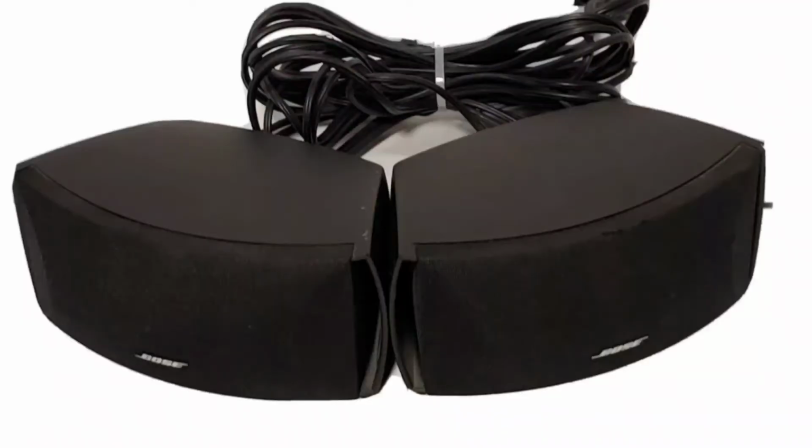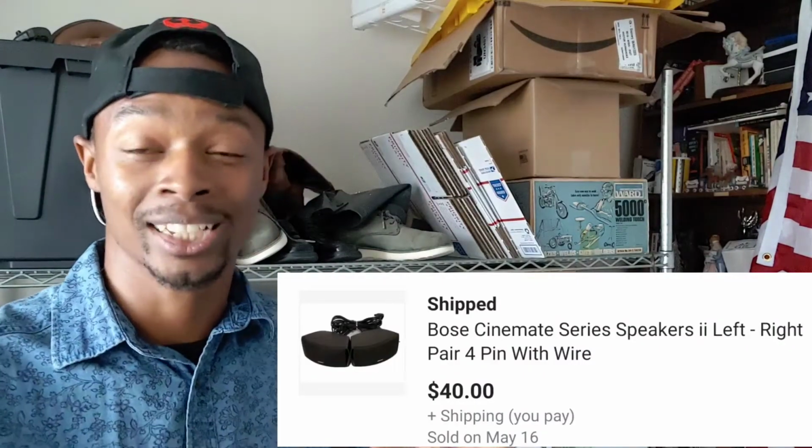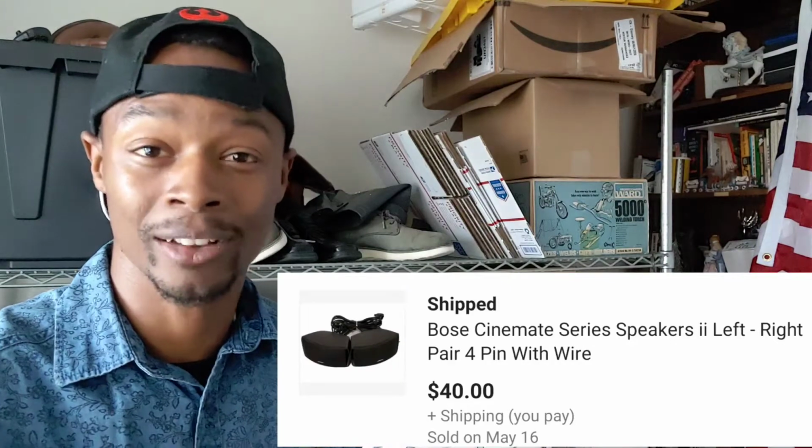Okay, so the next thing I'm going to share with you guys is a pair of Bose Cinemate speakers. This goes along with the same set as the subwoofers that I shared with you guys a little bit earlier in the video. I sold 2 of those this week. I showed you guys other parts of this set that I sold last week on my last video. So be on the lookout for Bose.